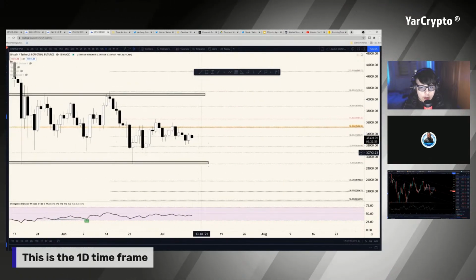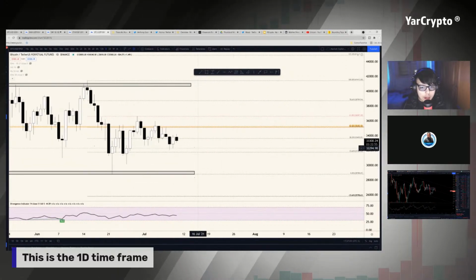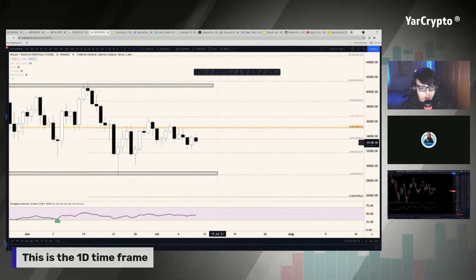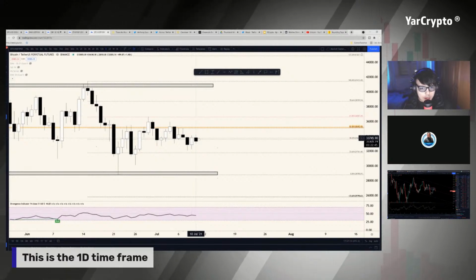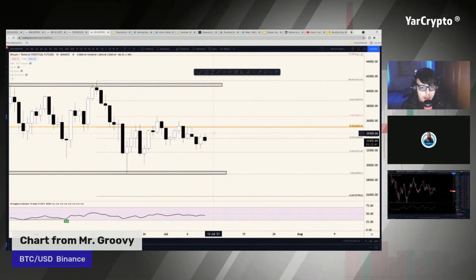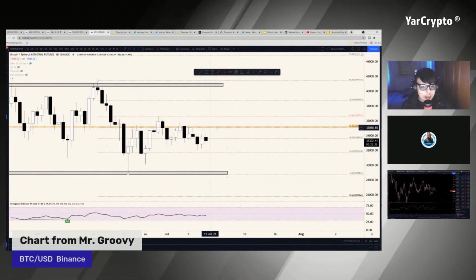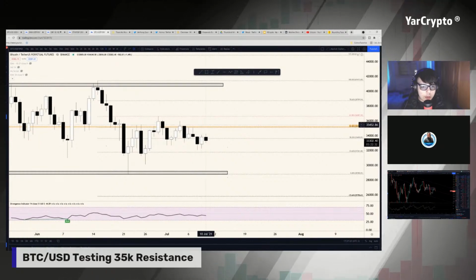Right now it's tough to see what's going on on the daily time frame. It seems like we are trying to break the 38.2 once again. The last daily candle closed above it, and now we are still testing this level here. And then obviously we have the 50% line on the 35K level. So that's something to watch.